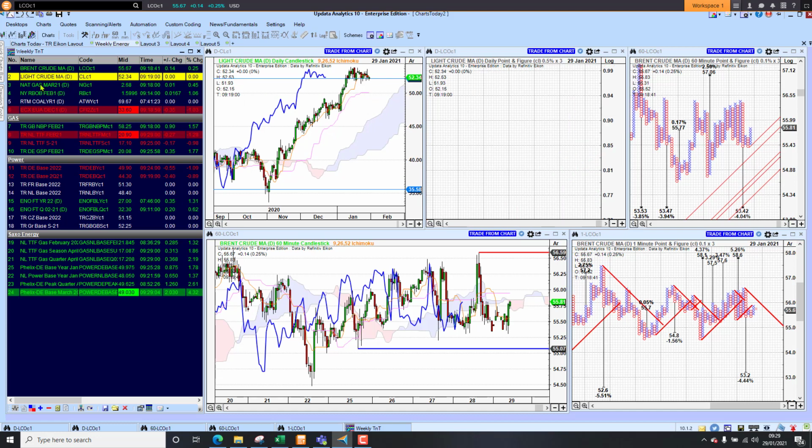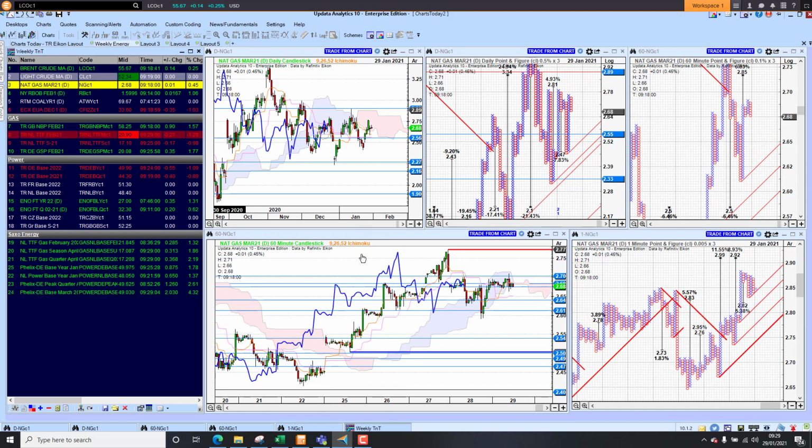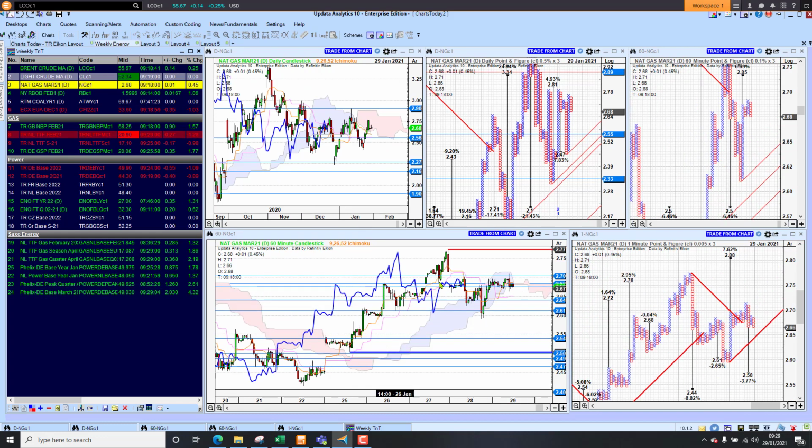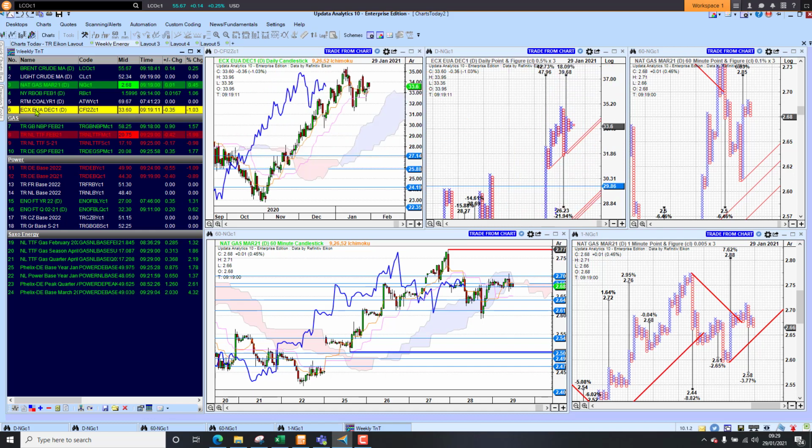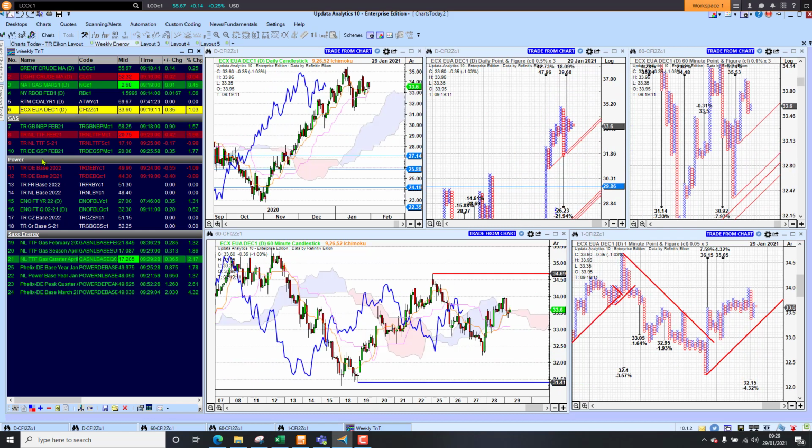US nat gas, we have seen is up this morning, and it's had a relatively good week. On storage numbers yesterday, there was a little bit of a fallback, but looking still pretty good. Emissions sitting down 1% this morning, so they're just struggling.